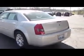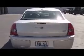Go ahead and come around to the back area here. Open up the trunk. Plenty of cargo space, even more with the seats laid down. Spare tire and battery are right up underneath here.